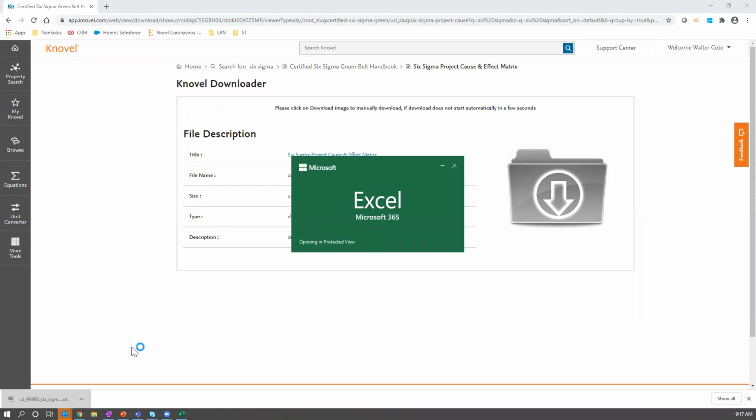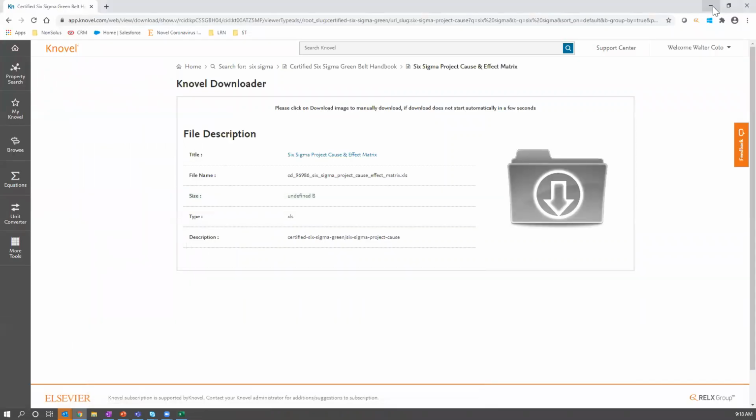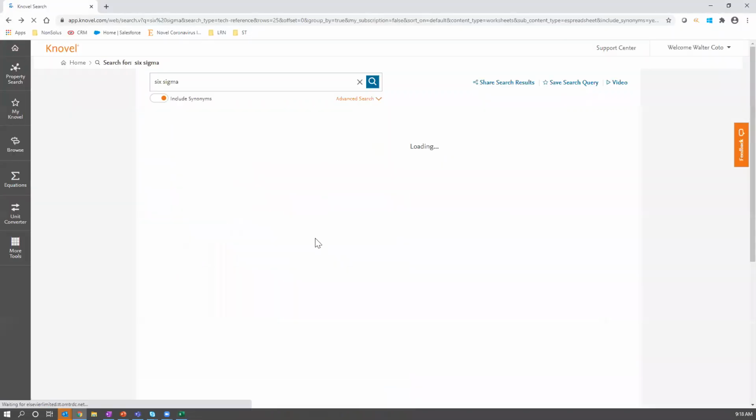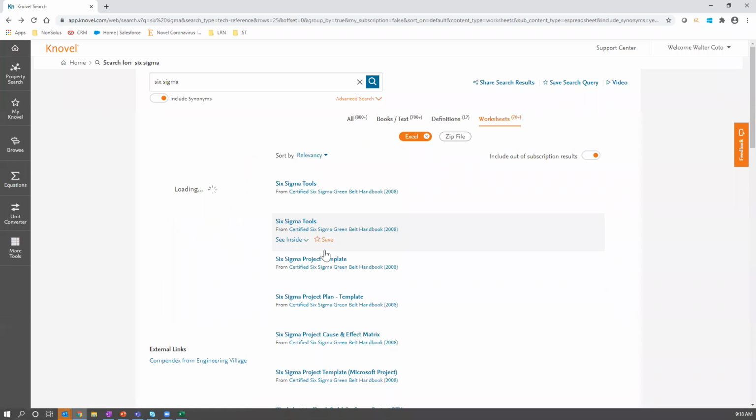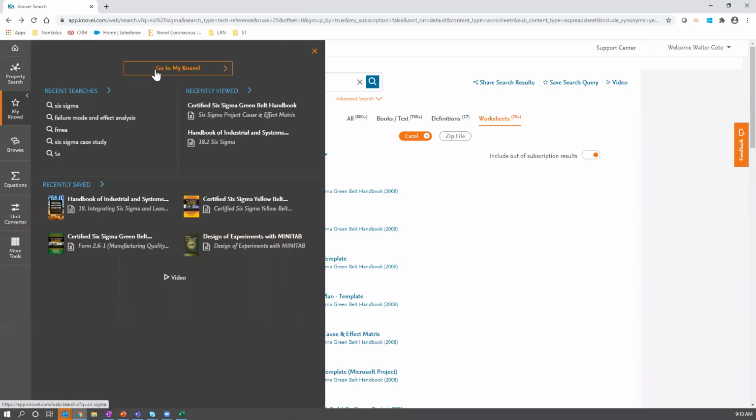Now, let me show you a feature that a lot of our customers really like to use, especially when they're using these worksheets out in the field. So if we go back here, now you can save this to My Knovel. And I'll show you where you can go. So once you have it saved, you can actually use this reference. You'll be able to go to the Knovel.